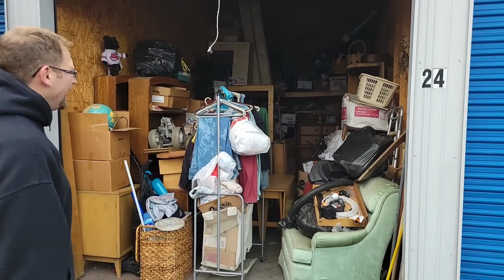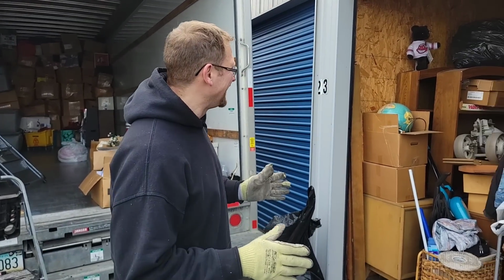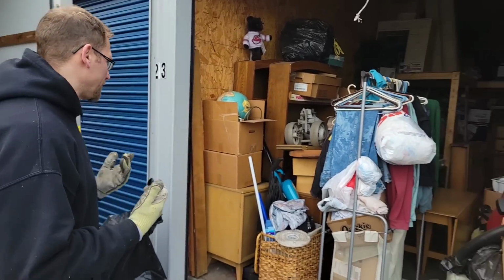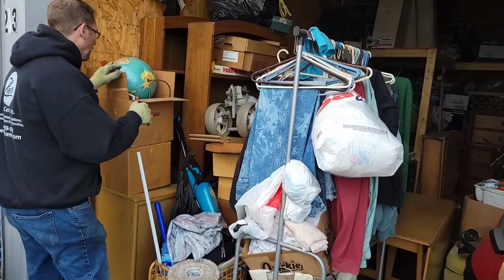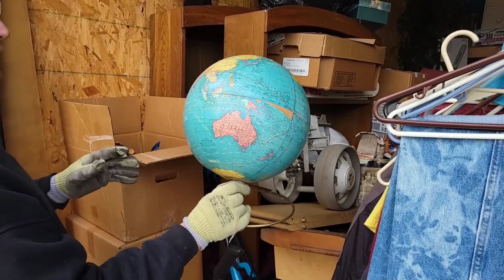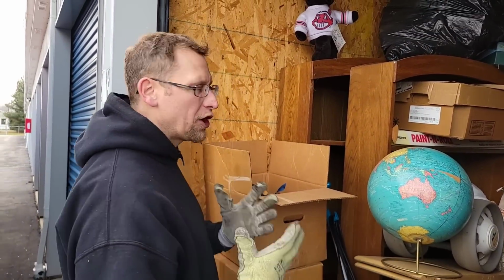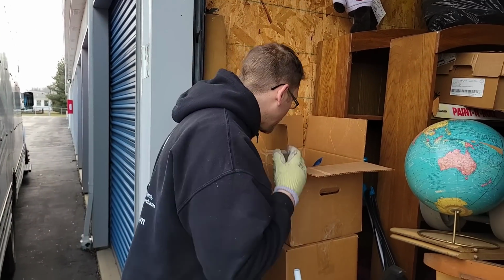All right, it's a 10 by 20. It's big, it's packed, it's stacked. Couple things I seen. Well, first off, is a vintage glove. And vintage gloves I do pretty well with. And I seen the vintage glove, it kind of makes me think there could be other vintage old items in here. Let me see this box.